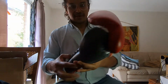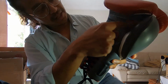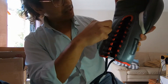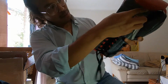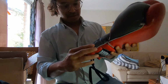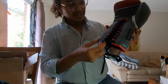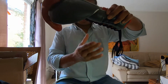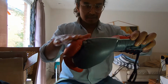Okay, let's try the right glove. Let's look at this. Stitching: single stitching, double stitching, double stitching, double stitching, single stitching, and you've got the welted seams over here. And this is a soft padding which is thick. I like this. It makes me feel like my wrists are slightly supported. And just look at that. This bit is thick enough to support the padding over here.